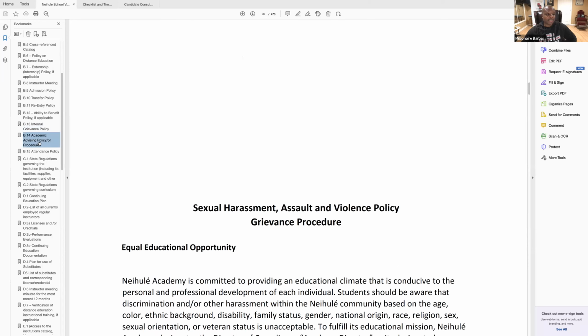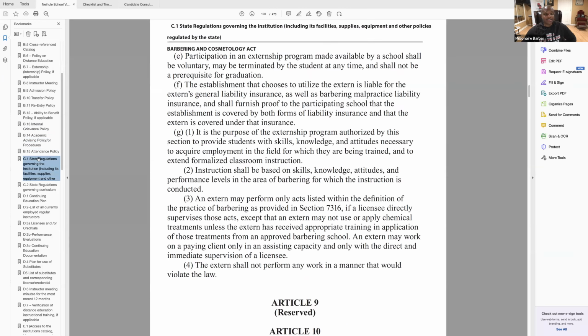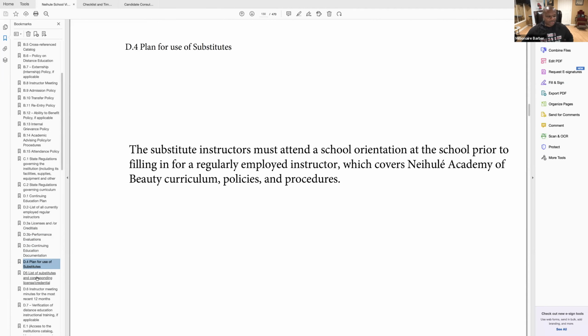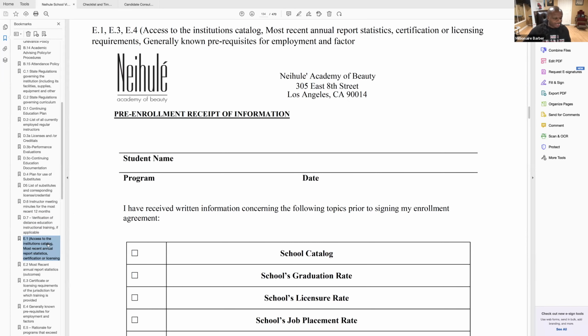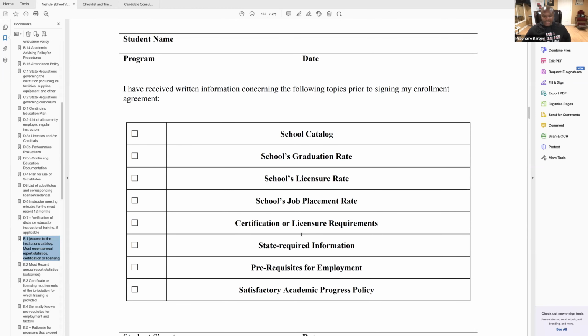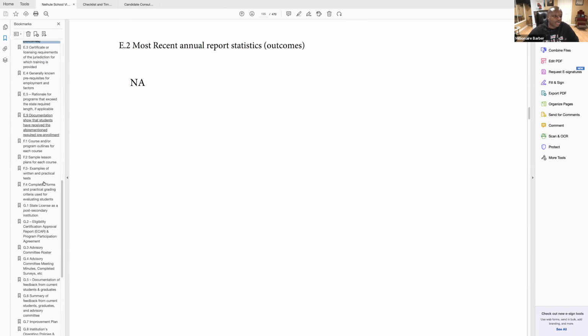Internal grievance policy, academic advising policy, attendance policy, state rules and regulations, continuing education, list of instructors, license credentials, performance evaluations, continuing education, they don't do that. Substitute plan, list of substitute instructors, instructor meeting minutes, verification of distance education, they don't have that. Access to the institution catalog, this is documented that they got the catalog. All the rules and regs were told to the students, job placement, prerequisites for employment. I can go on and on and on.